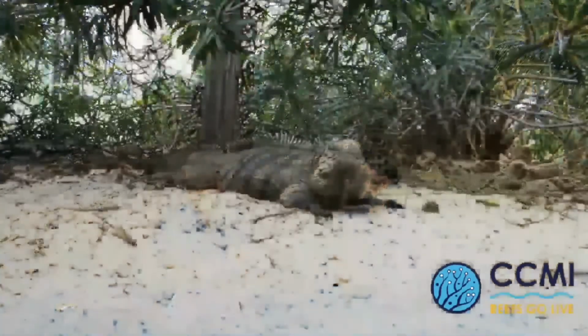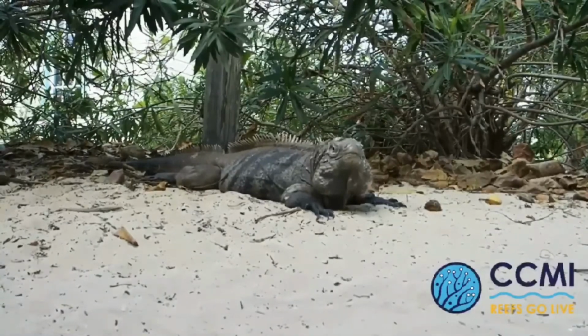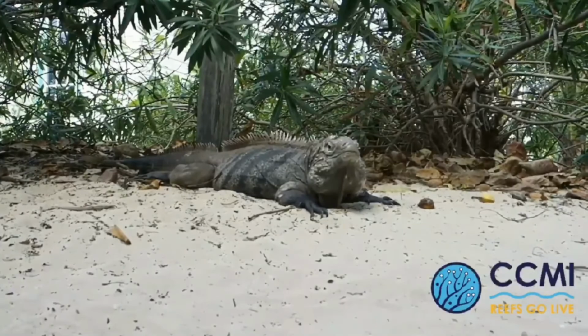So now that we've spoken about the differences between the two species, let's talk about how the green iguana actually got to the Cayman Islands. How did that happen? Here in the Cayman Islands, they only came by people. So we brought the green iguanas here. On some other Caribbean islands where the green iguanas now exist, where they're not supposed to exist, where they're also invasive, the green iguanas were able to get there by storms or hurricanes, or they even swim there.